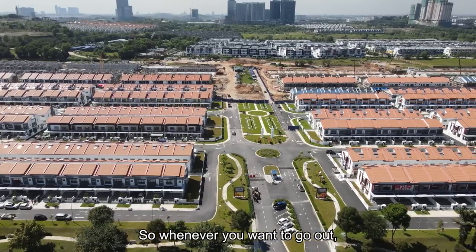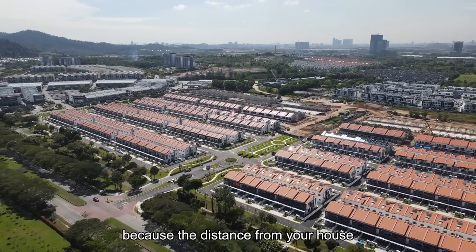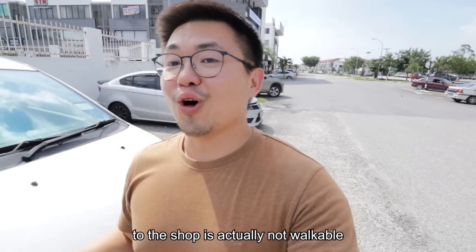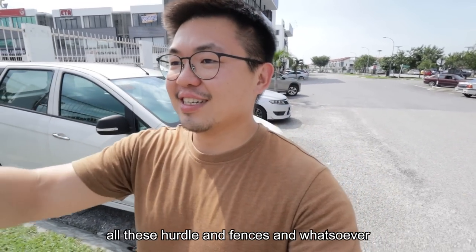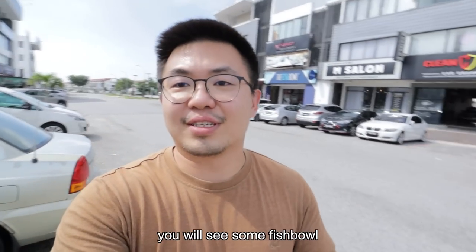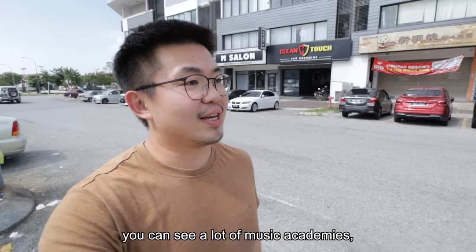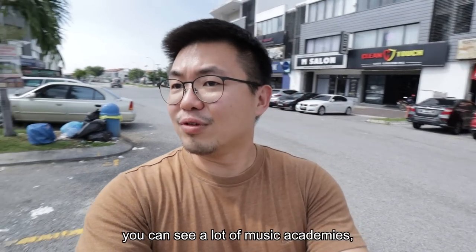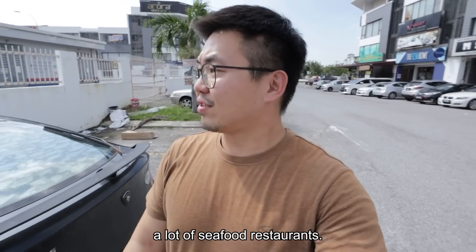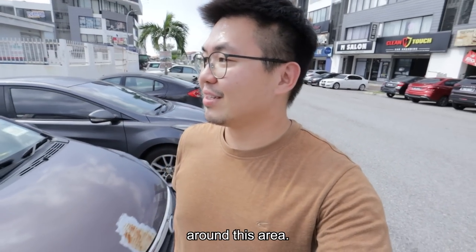So whenever you want to go out, you must drive, because the distance from your house to the shop is actually not walkable. When you go through all these hurdles and fences, it just doesn't make sense. But as we walk around here, you will see some fish bowl, sushi shops, a lot of music academies, a lot of seafood restaurants.